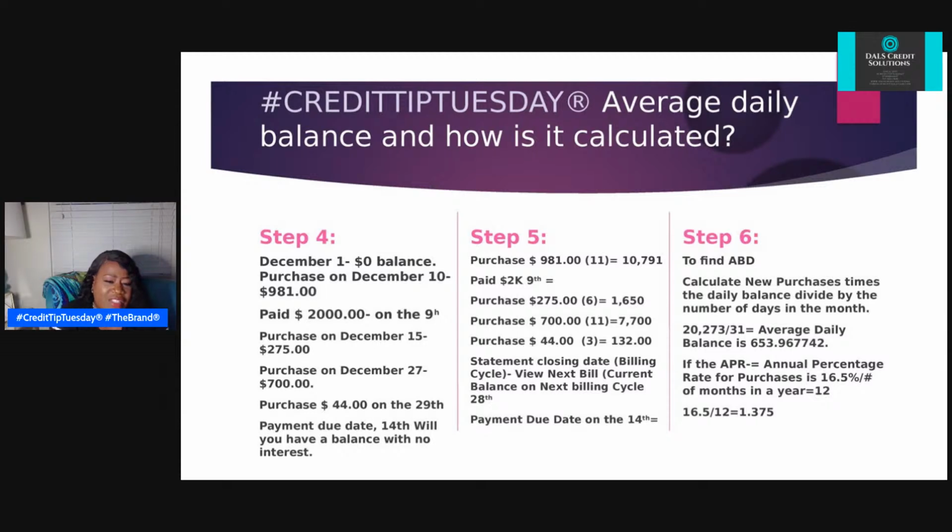And you will see that at 653.97. In order for you to find your APR, and that's your annual percentage rate, you would divide the 16.5, which is your credit card percentage usage. And if you want to find the daily interest that's accruing on the purchases, you divide the 16.5 by 12, you would get 1.375. So every time you make a purchase and there's a balance, you are being charged 1.375% on that purchase until that balance is paid.